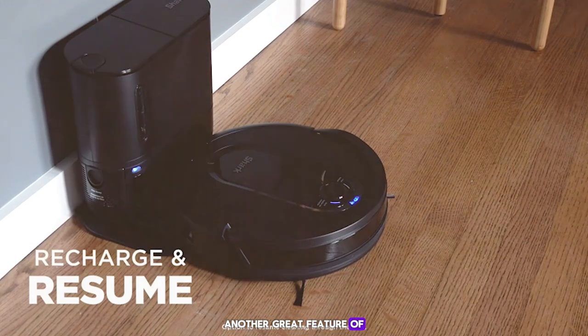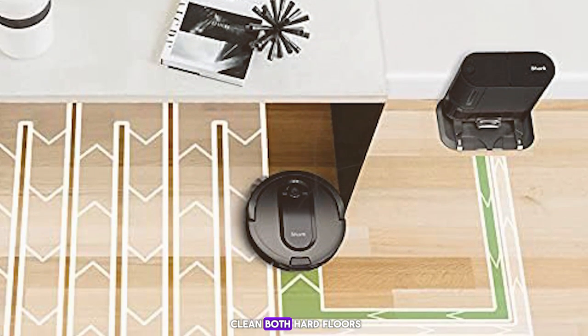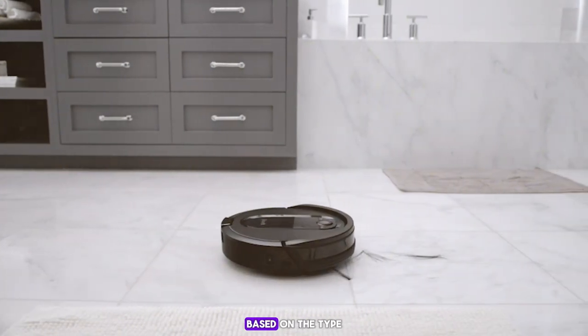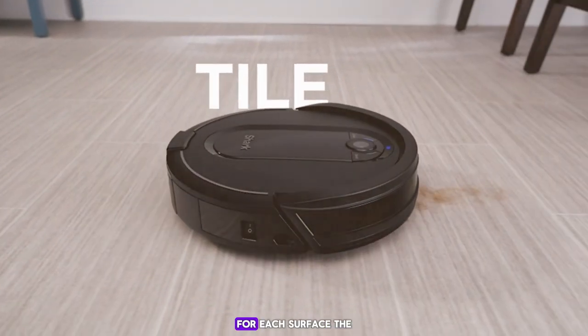Another great feature of the Shark HV911 Easy is its ability to clean both hard floors and carpets. It automatically adjusts its suction power based on the type of floor it's cleaning, ensuring that it provides the most effective cleaning for each surface.